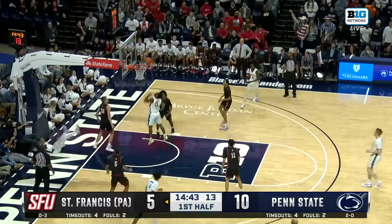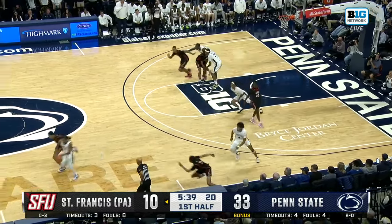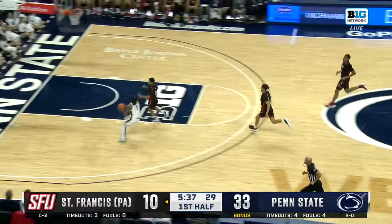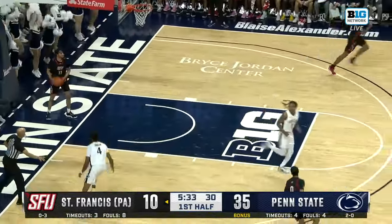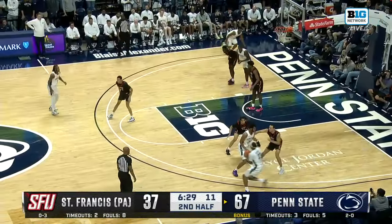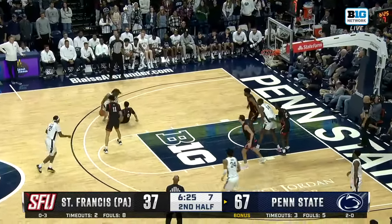Baldwin the take inside. Feeds Clary with the left hand. 0 for 5 from behind the arc. There's a steal for Baldwin on the inbound pass to the basket. Baldwin lays it down. Yeah, there's definitely a monopoly for the Airbnbs on Penn State football weekends. I will let you know that firsthand.